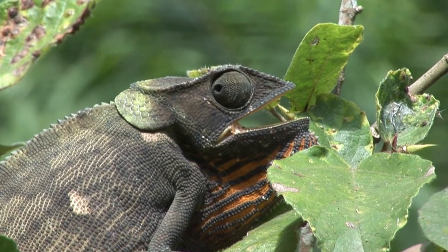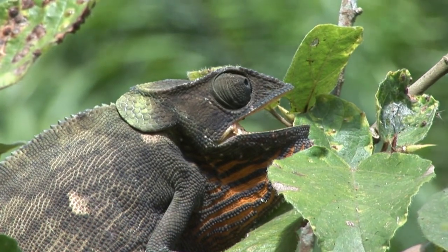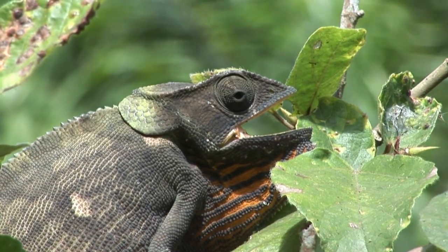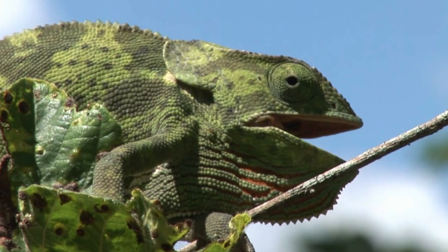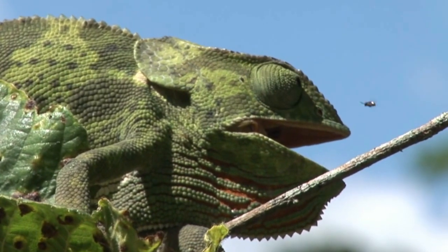The ability to change color also facilitates thermoregulation. If the animal is darker, it will absorb the heat from the sun more quickly and will therefore need to spend less time basking. This more efficient gain of heat energy means the chameleon can spend more of its time hiding from predators or hunting for food.